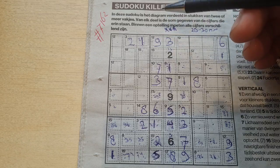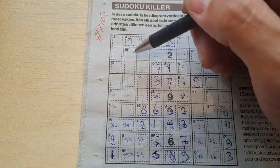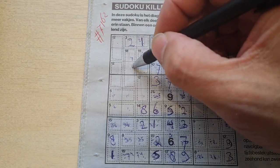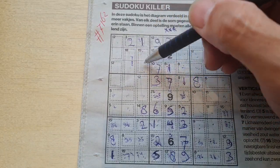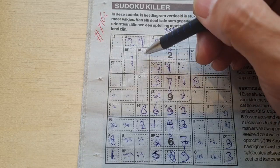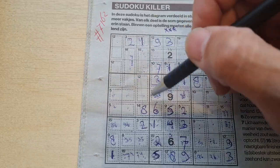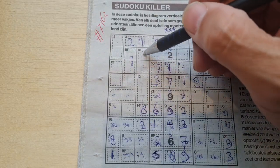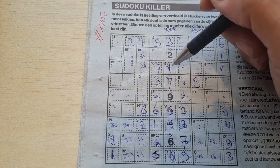Alright, so we have 8 in the first column, 8 in the third column. So in the column between, the only two places left for 8 could be here or there. Now two combinations for the box of 15: 9 plus 6 and 8 plus 7. The 8 is already used in this big square. We have 8 here. So it should be the 9 and the 6.